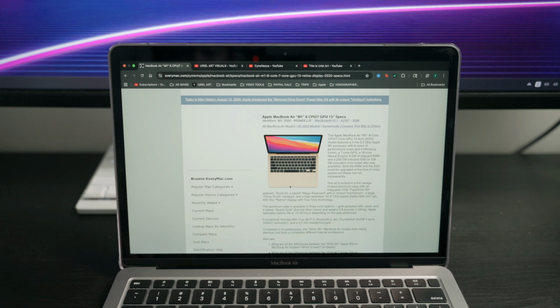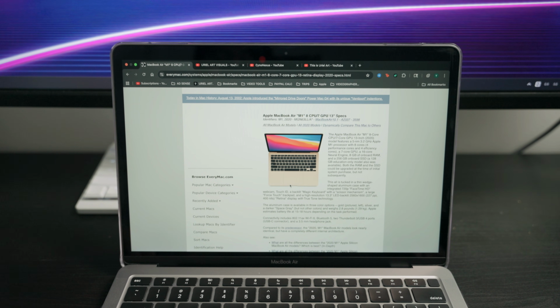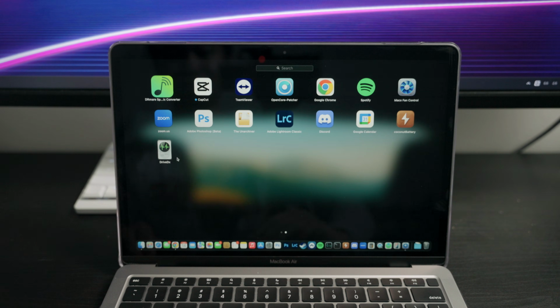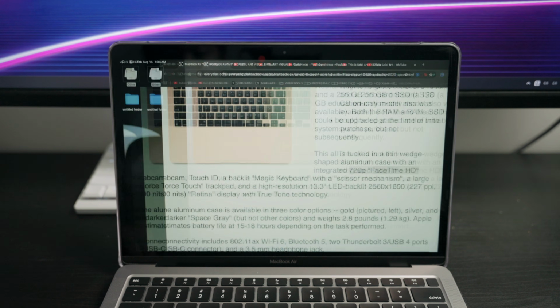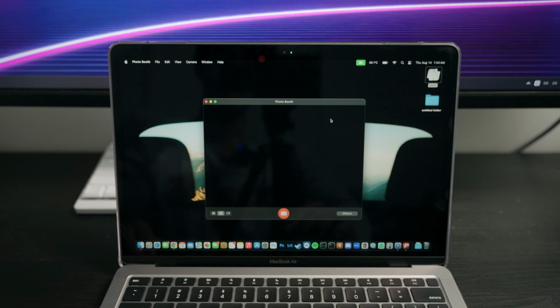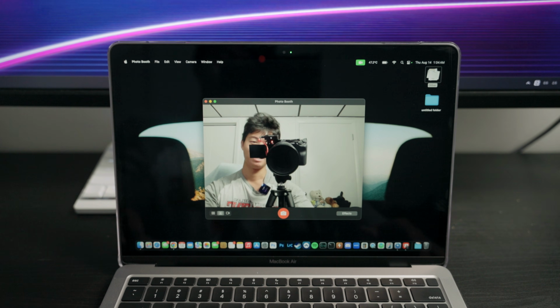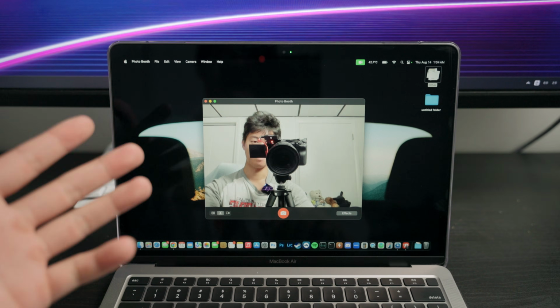8-core CPU, the M1, with 4 cores as performance cores and 4 cores as efficiency cores. Now, one thing I did notice though is that 720p HD camera. Even though it's a 720p HD camera, this thing is seriously good. I mean, the low light is significantly better than the one I had. So as you can see, you can't really tell, but it's a very good camera.